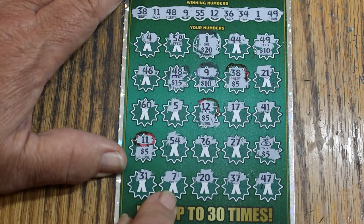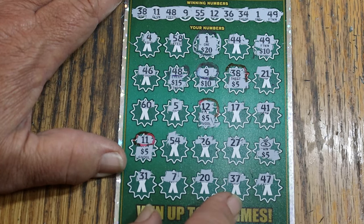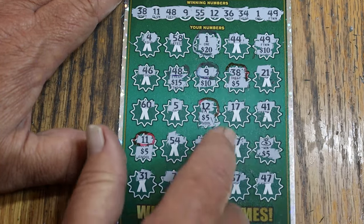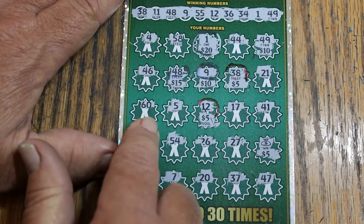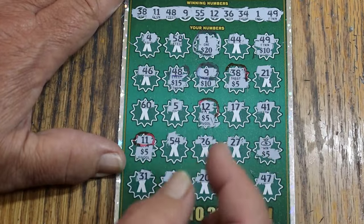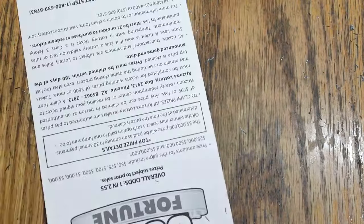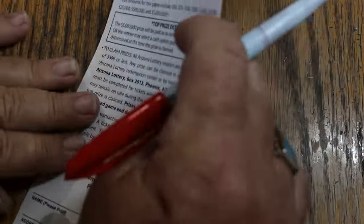31, 7, 20, no, 37, 47, 54, 26, 27. Well, I'll tell you what, you can tell me in the comments. I'm going to move on from this. I'm not seeing it. I'm going to call this 100. Tell me in the comments. I'll find it, I'm sure, as soon as the camera's off. I'm declaring it 100. It's the only thing it could be.